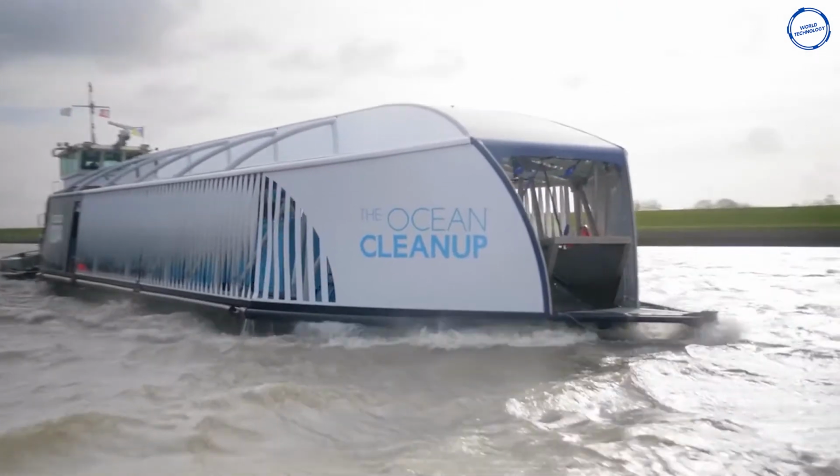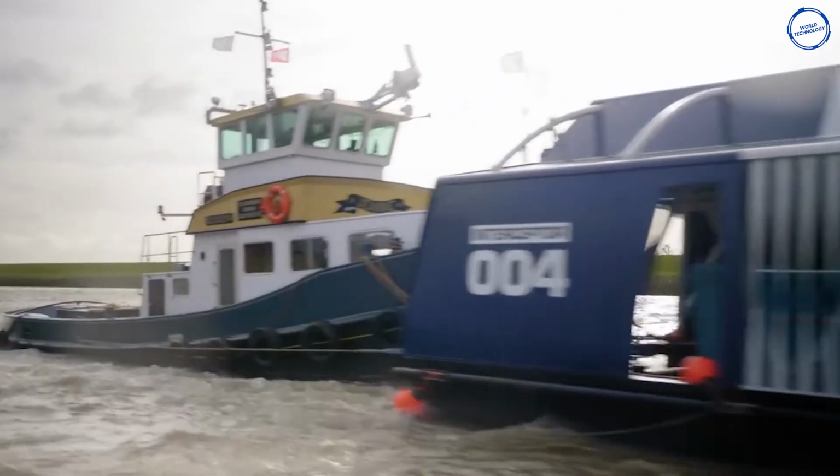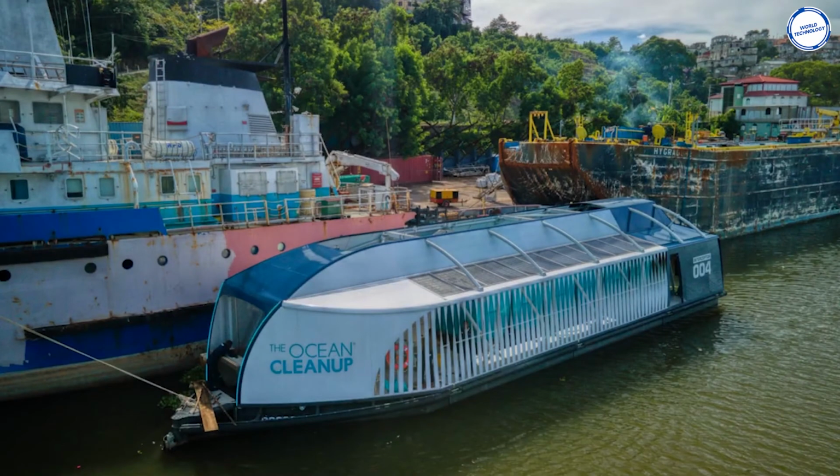Also, the reason behind its advanced design is because every system of the INTERCEPTOR is automatic. It manages the tank filling and informs the operator. Additionally, this cleaner is 100% solar powered.